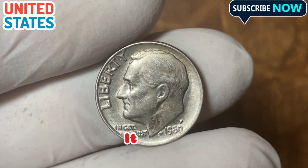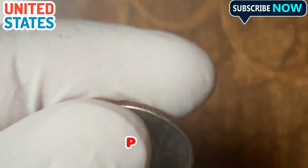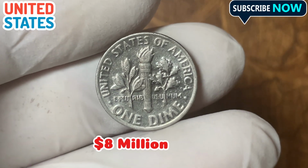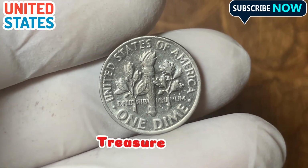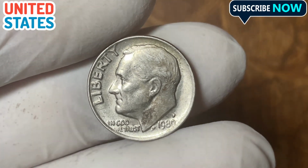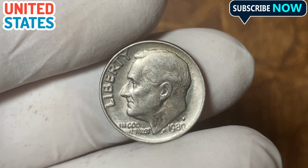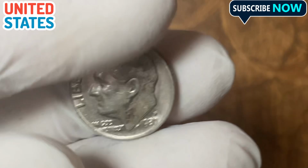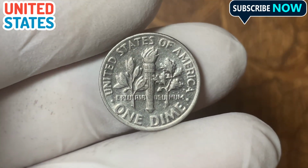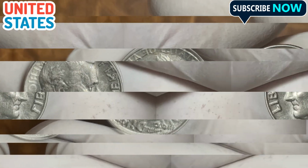So there you have it, the remarkable journey of the Liberty 1 dime 1980P, a coin once worth 10 cents, now potentially worth $8 million. This tiny treasure holds more than just monetary value. It carries with it history, legacy, and the thrill of the hunt. Could you be the next person to uncover a $1 million dime in your drawer or pocket? Check your coins, treasure your change, and never underestimate the power of numismatic magic.